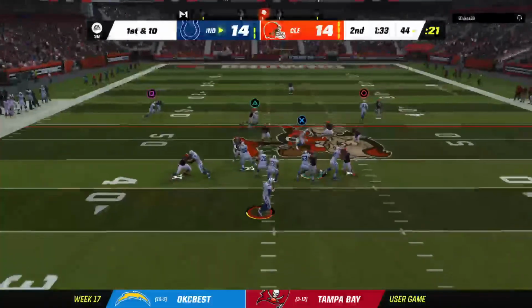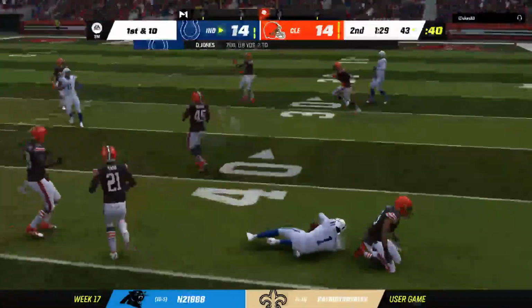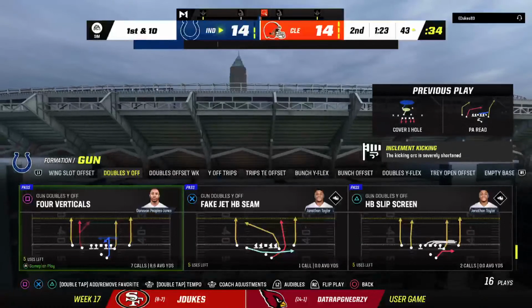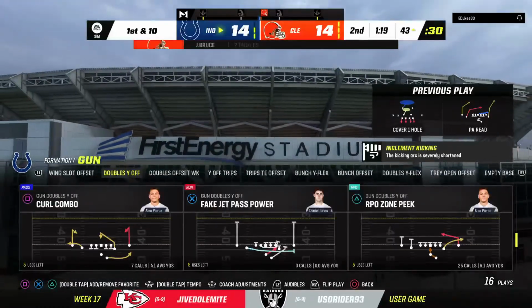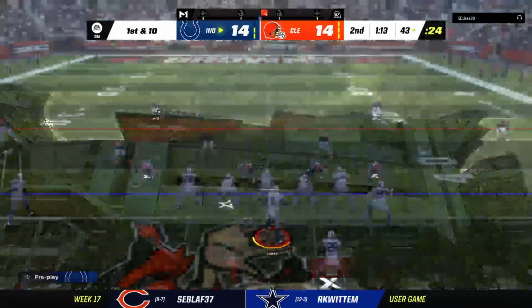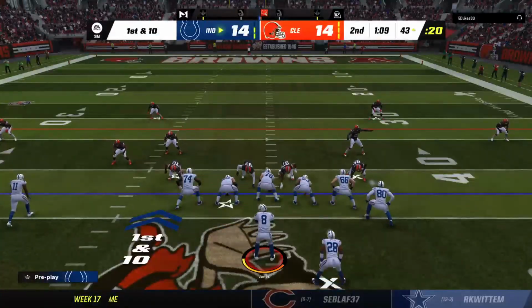Off the play fake. Jones. He'll find Paris Campbell. That's complete. And he'll be brought down on the other side of midfield at the 43. Well, it certainly doesn't matter if it's been through the air like on this play or on the ground. I don't know what's going on with this defense. In a sense, they've been AWOL on this drive so far. 3 plays, 3 first downs given up. They've got to find answers, and they've got to find them quick.